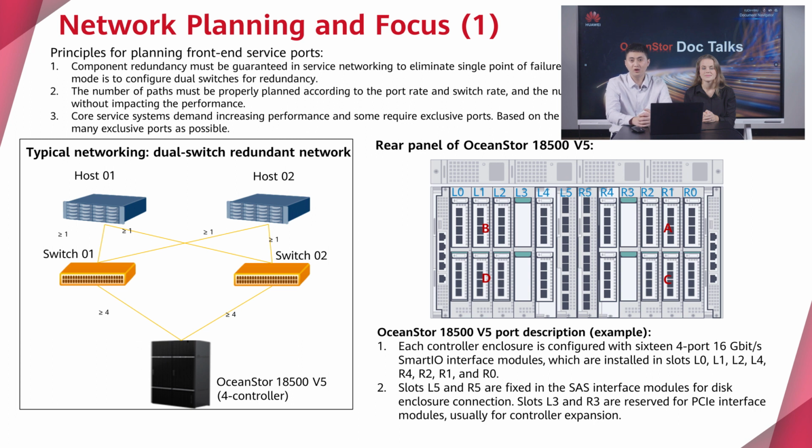Number 1, component redundancy must be guaranteed in front-end service networking to eliminate a single point of failure. A common industrial networking mode is to configure dual switches for redundancy. 2. The number of paths must be properly planned according to the port rate and switch rate, and the number should be decreased accordingly without impacting performance.